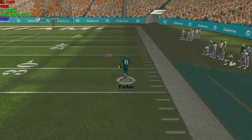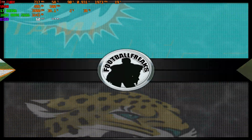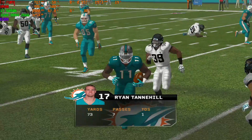Midfield. The receiver with a lot of open room. The 30, the 20, the 10. Touchdown, Miami. I'll tell you, this is nice work by both the quarterback and the receiver in his play. Watch it here. He reads the coverage, looks for the best option, and then throws it to him.